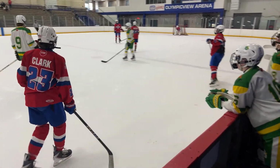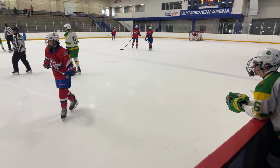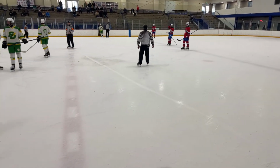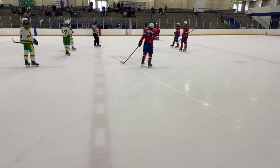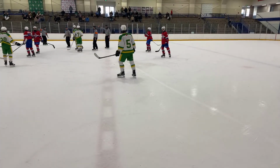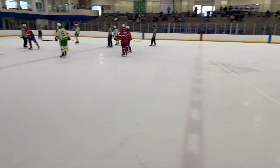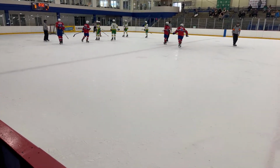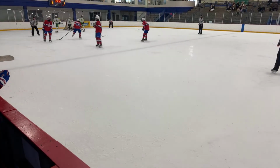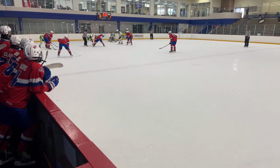And a big hit on Ali here. And it's another penalty. Can I get an explanation, please? And another penalty. The South Delta coach wants an explanation. They're not even going to come over and talk to him. So Seattle right back on the power play here.